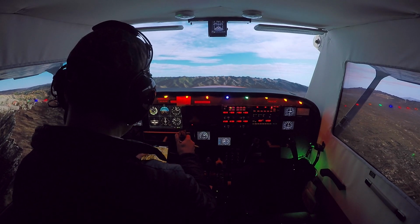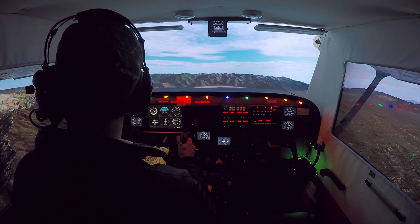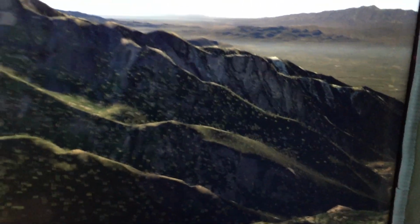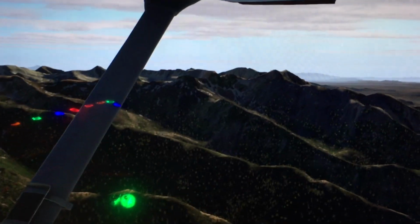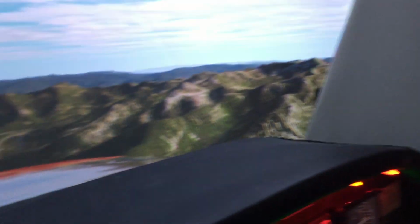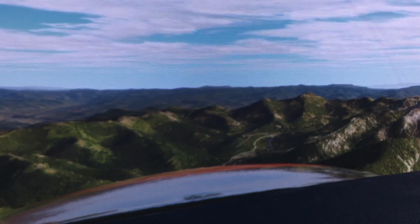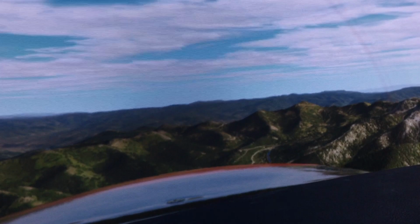That was 335, we'll fly this Denver heading center frequency right about here. 133.67. Okay, looking down there is the mouth of Big Cottonwood Canyon. We're flying up over the top of the Wasatch Range here. This up here is Brighton Ski Resort. We're going to go over the top and then come down into this valley, and then we should be able to see Heber.